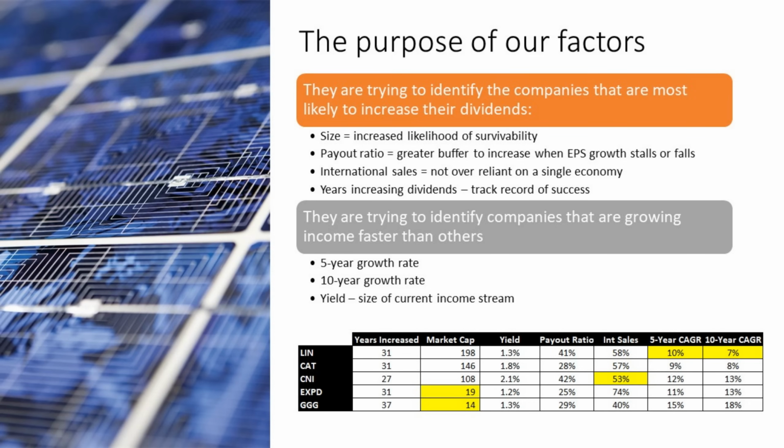Then we look at payout ratio. That provides a greater buffer to increase the dividend when earnings per share growth stalls or falls. So dividends, of course, are paid from profits, earnings per share, and those can actually be on the decline for a substantial amount of time if you have a payout ratio that's quite low, because you can use that buffer to keep increasing the dividend. That's how these companies get these crazy track records. That's why we value years increasing dividends, a track record of success. We value that very highly, right?